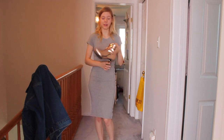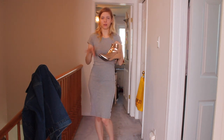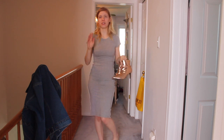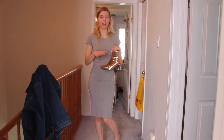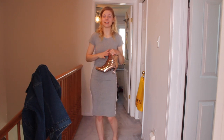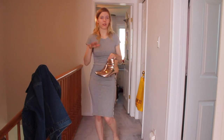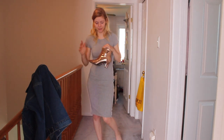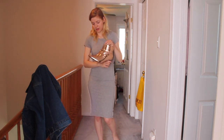I've worn them to work a few times, and the heel isn't too bad. With these ones, as long as you get some sort of cushioning insole for them, they should be fine. You can wear them for the day, especially if you're already used to wearing heels. But if you are not used to wearing heels, I wouldn't start out with these. I'd start out with something more of a block heel, or get something from a store where you can try on the heels to make sure they're comfortable and you can walk around in them. But if you're used to heels and you want some fun shoes, Fashion Nova is also very good for that.